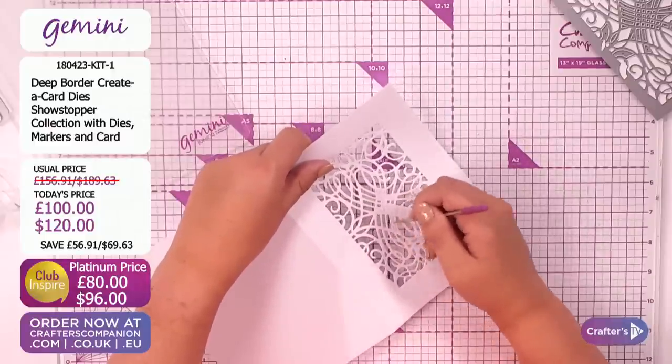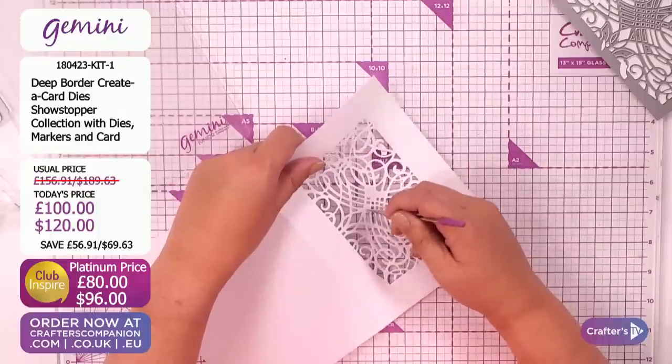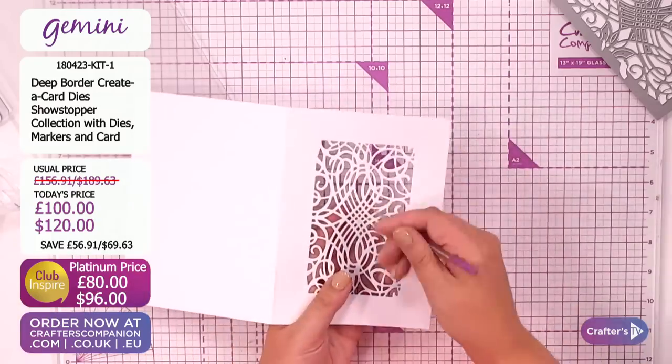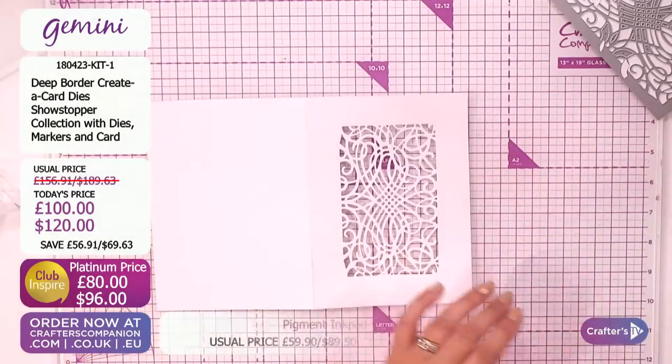So, I'm going to do this. Once I've got all the little bits pushed out, haven't we got some ink pads on the show, Ben? We have got ink pads on the show. Yes, so what I'm going to do, you could do these with any of your ink pads. You could do it with your pigments. I'm going to do it with the water reactive ones. I had a little bit of card here.